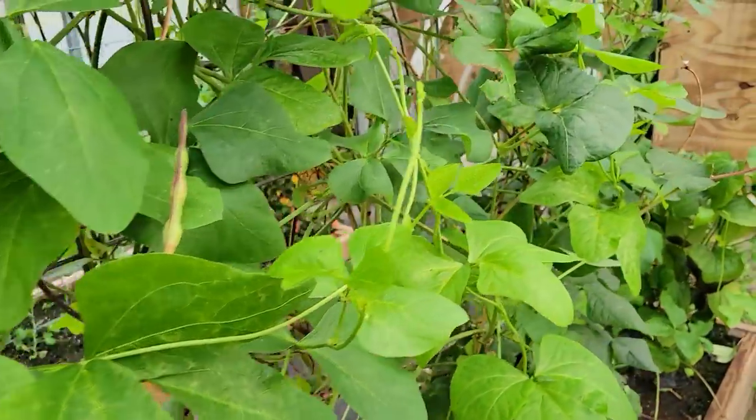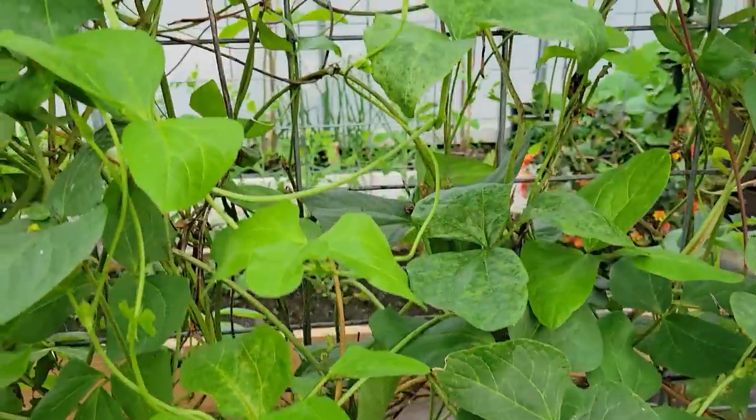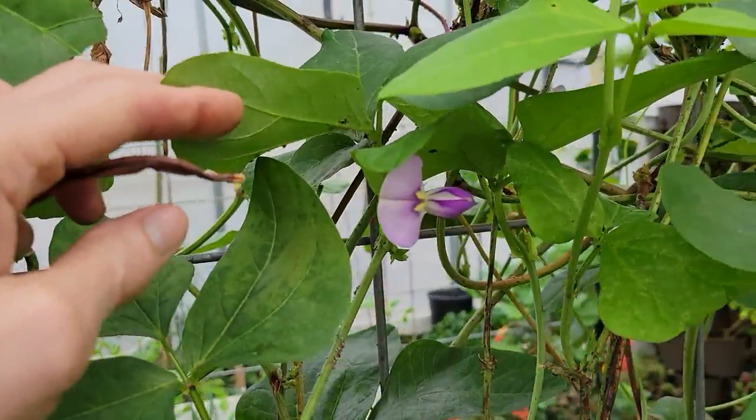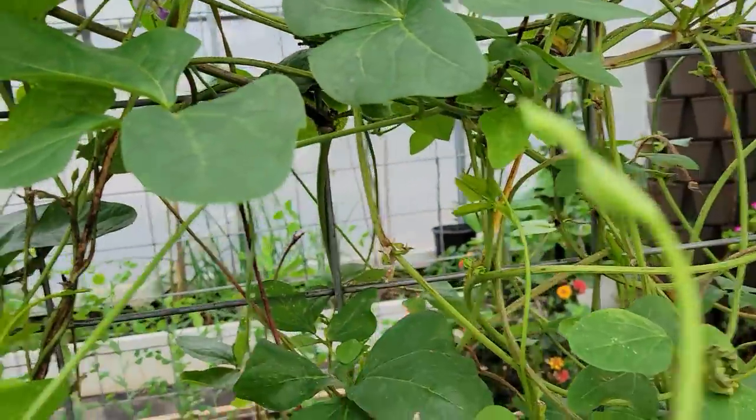Do we have more blooms? I thought the other day I saw lots of blooms. Yep, there's another bloom. Look. Isn't this fun? You get to tour the greenhouse and see what's going on, and you see things I do.